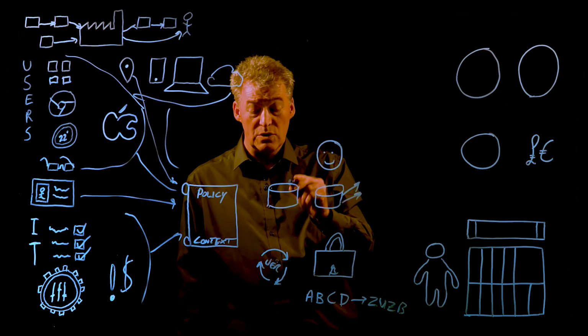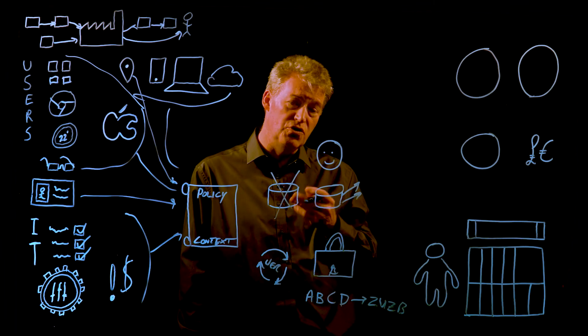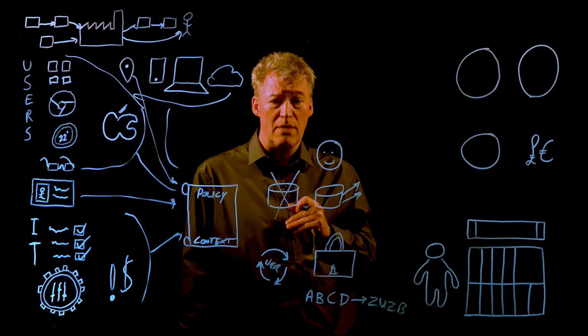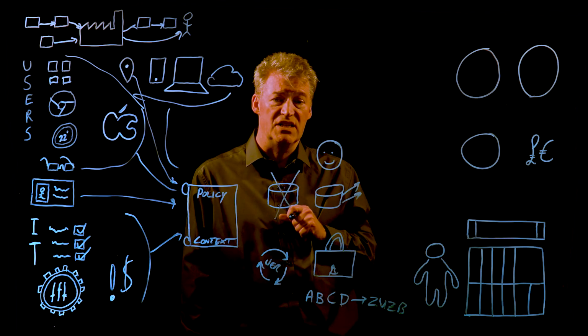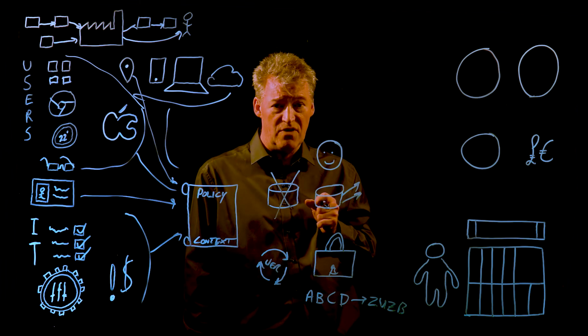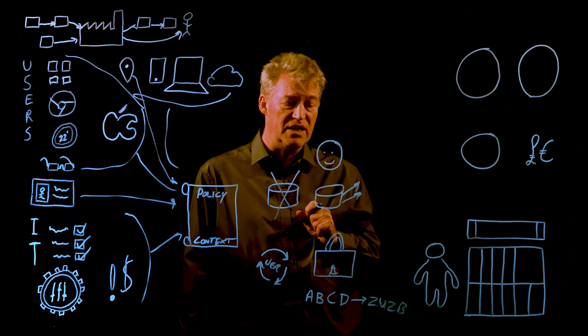The other thing we can do is we can also prevent access to data depending on the location or the situation of the user. If they're maybe on a corporate laptop in the office, it's fine to access the data. If they're on maybe their own device in a cyber cafe, maybe the answer's no. So that's about how we manage context.